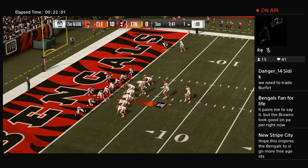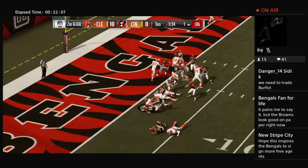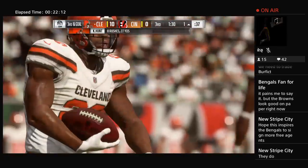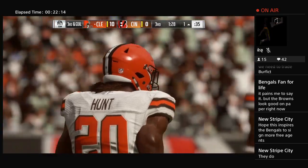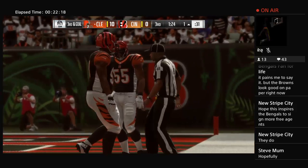2nd and goal from the 1. They come out here in the eye. He'll get it up the middle. And that play's not going to get him in as he stopped right at about the line of scrimmage. They hold him again, and now all of a sudden it's 3rd and goal at the 1.